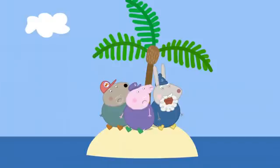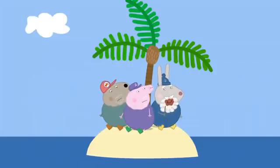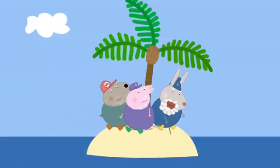Oh dear, Grampy Rabbit has eaten all the food. What a terrible place to be stuck. Is anyone else missing cheese? We've only been here 5 minutes, Grampy Rabbit. I'm going to put a mark in the sand for every time I think about cheese.